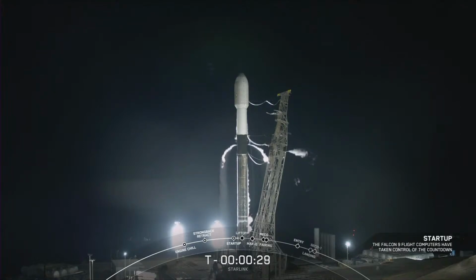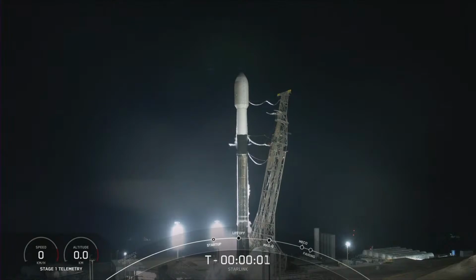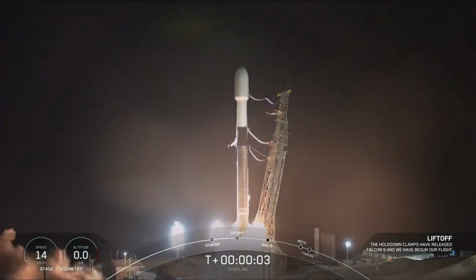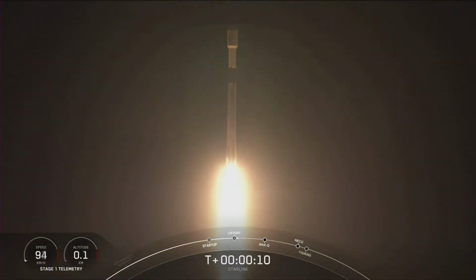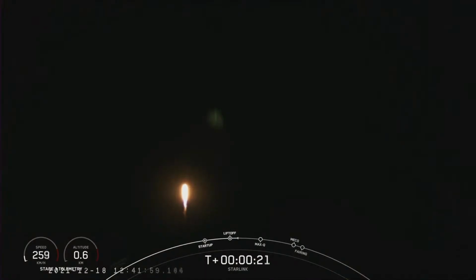T-minus 30. 10, 9, 8, 7, 6, 5, 4, 3, 2, 1, 0. Ignition. Liftoff of the Falcon 9. Go Starlink. Angle's pushing down, right? Stage 1 chamber pressures are nominal.